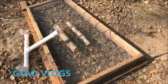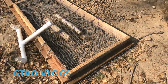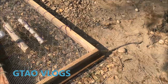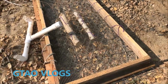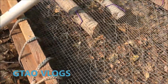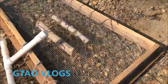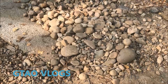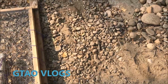Here's the do-it-yourself classifier screen that we've been using. It has a layer of chain link fence and a layer of half-inch hardware cloth. Works pretty well. We've got to do some modifications on that. You can see our on-the-spot repairs that we made, but it works pretty well. So we'll probably make some changes for sure. There's a little bit of cobble from the hole that we screened out, and that's more screened out material.